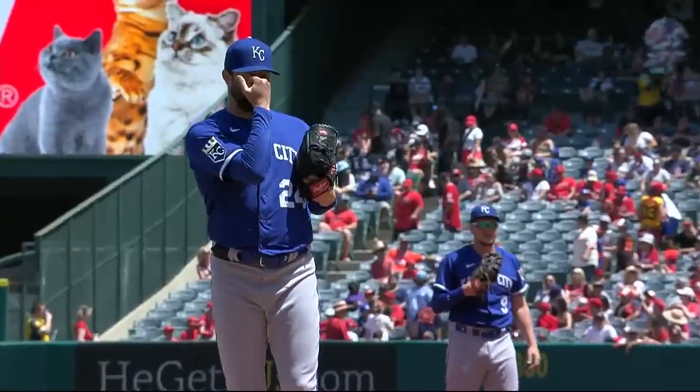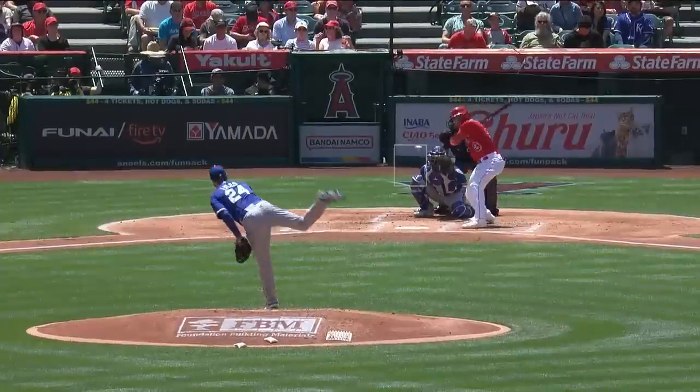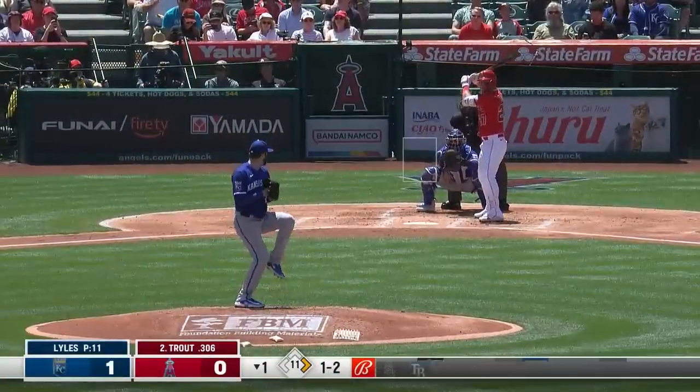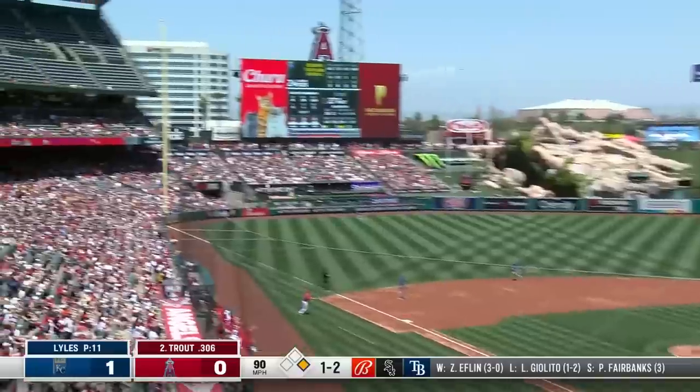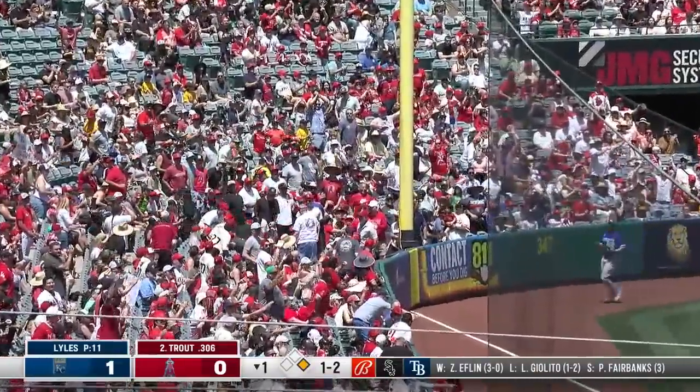Facing Jordan Lyles, who, like Zack Greinke, has really struggled with run support. Ball four, so a good start for the Angels here in the bottom of the first. Leadoff walk. Here's Mike Trout, .340 career hitter against the Royals entering today's play. Trout hooks it toward the left field corner. That's a fair ball. It bounces out of play, but it's an automatic double for Trout.